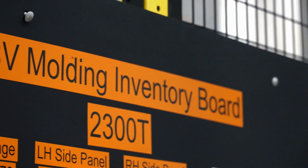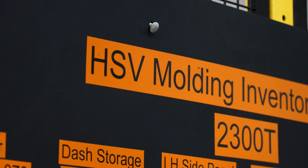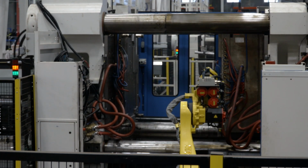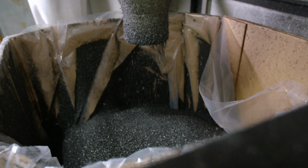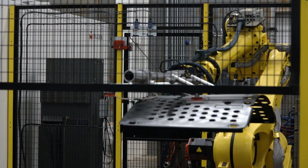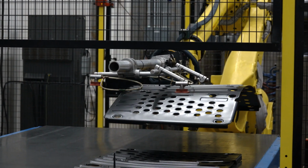Metal parts aren't the only things baking. Polaris produces their own plastics too. We use injection molding presses, and the plastic comes in small granules and is pressed into the different shapes that we need for fenders and box sides and that type of thing. All the plastics for Ranger are made in-house, so it's about 50% of our volume right now of what we paint is Ranger plastics.